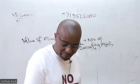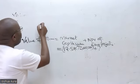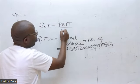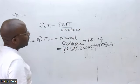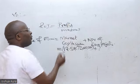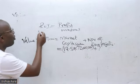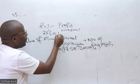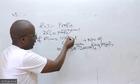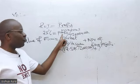The return on investment, what we call ROE, was expected to be 25% per annum on the cost over the next 4 years. Generally, how do we get return on investment? We normally take profit over the investment. Here there are no issues of interest and tax, so it's just profit over investment. ROE is 25%, which equals the profit we are looking for over the investment, which is 720 million.